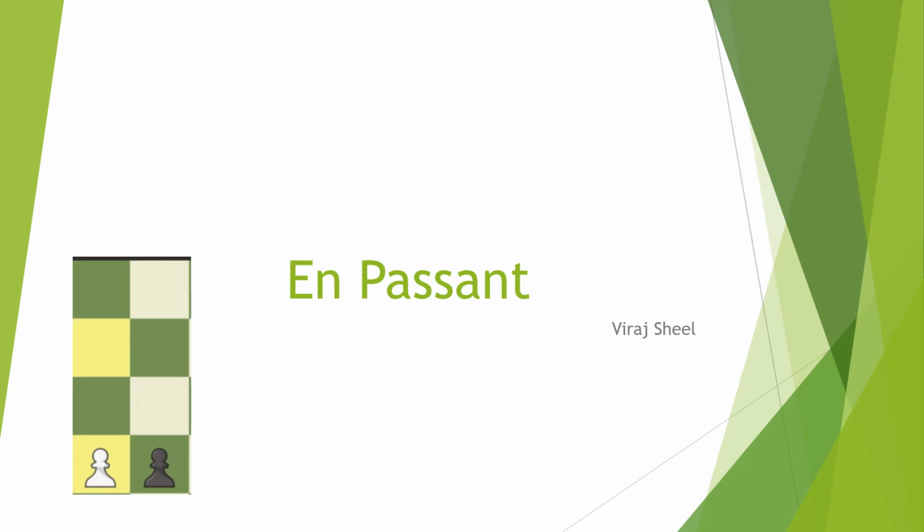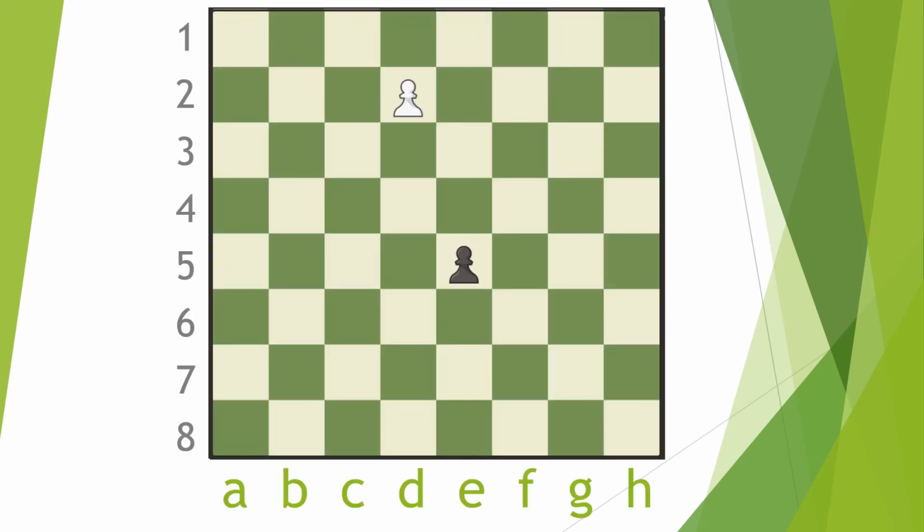There is a special pawn move called en passant, which is French for in passing. It involves a pawn capturing another pawn, which has just moved 2 squares forward. Let's take a look. You have black in this position. There's only one legal move, so go ahead and make it on the board. Now white has to move his pawn either 1 or 2 squares. If he moves 1 square to e3, you can capture the pawn.